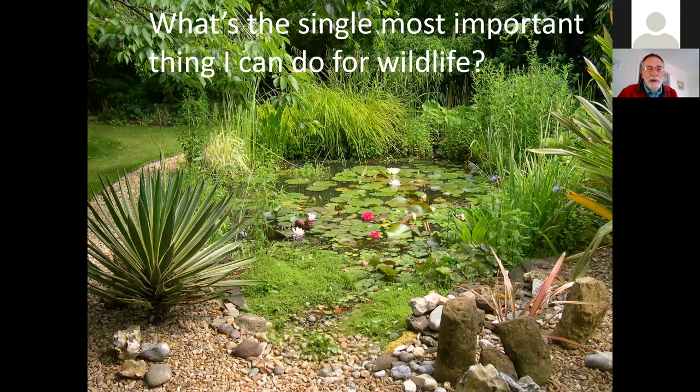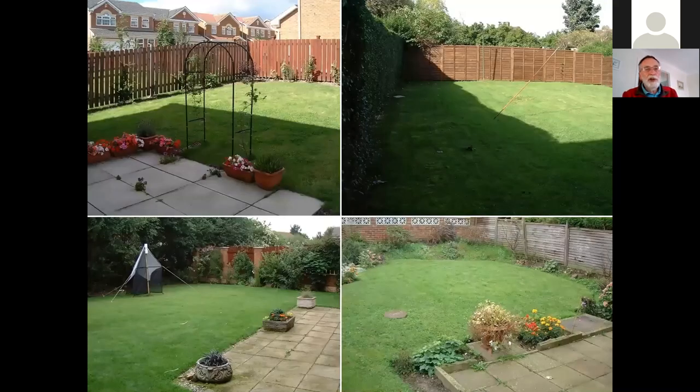So ponds are very nice, ponds are very important. If you've room for a pond, if you want a pond, go ahead, certainly. It needn't be big, even tiny ponds are very good. But I would say actually that a pond is not necessarily the single best thing you can do for wildlife. I would say, well, let me show you these four gardens here.